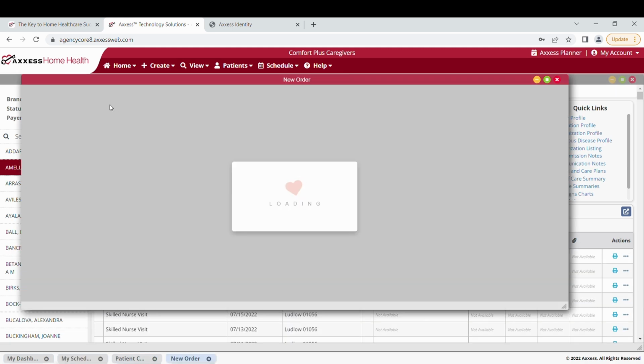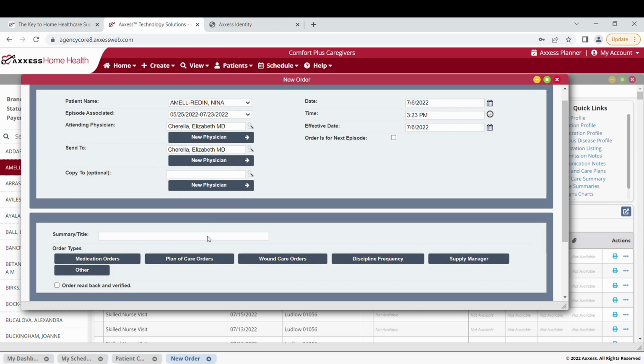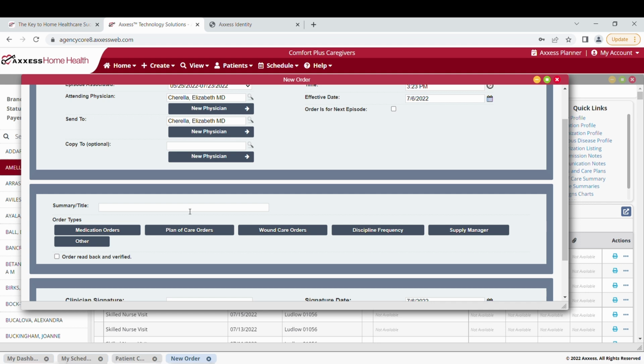The next order that we're going to go over is how to create a plan of care order. So for instance, when the nurse is going to do a start of care, they create a plan of care. And that plan of care is what the nurses use to take care of the patients. If while you're seeing the patient, other needs arise that need a plan of care for them, you will have to create an order for those. So, for example, new plan of care.